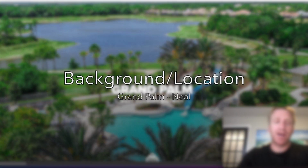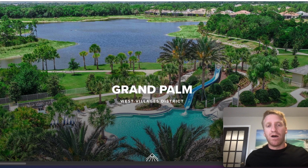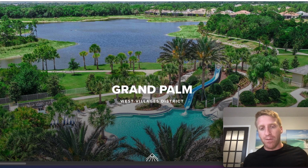Today we are talking about Grand Palm by Neal Communities in the Wellen Park District, formerly the West Villages in South Venice. So the value proposition of Grand Palm, the West Villages as a whole, or rather Wellen Park as a whole, is a lot about location, but also this is the Neal Communities concept that is in the Venice version. So you have the Windwards of the world, you have Grand Parks of the world, you have Canoe Creek up in Parish, and this is the Venice version.